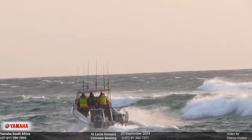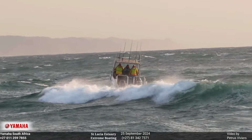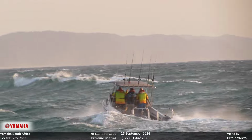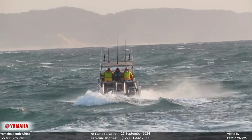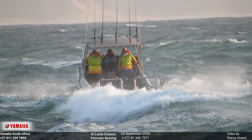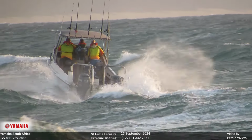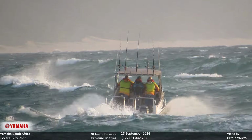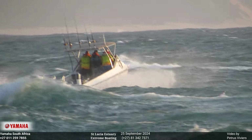Taking it nice and slowly. Oh shit! He nearly didn't make that one. All of a sudden, out of nowhere, here in the bay. Yes, suddenly in the bay, out of nowhere, they just form.